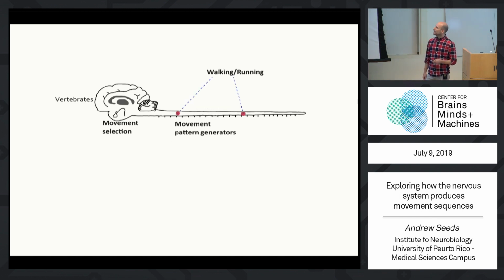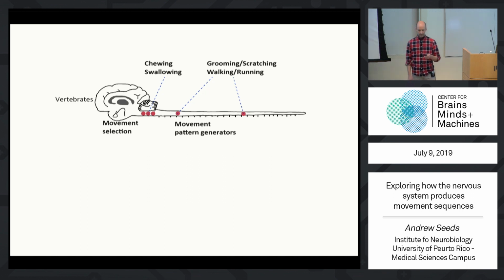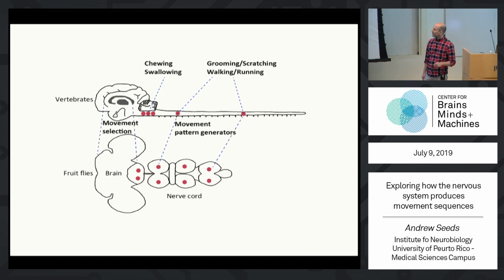One example of a famous pattern generator would be that for locomotion, so walking or running. But we also have other pattern generators that drive other stereotyped movements. So, for example, chewing and swallowing, and what we'll be focusing on today, which are grooming or scratching movements. This type of organization is not limited to vertebrates, but other animals have similar organization. Today we'll be discussing the fruit fly, and fruit flies also have brains and their version of a spinal cord, the ventral nervous system, which also has pattern generators that drive different movements, such as locomotion and grooming.